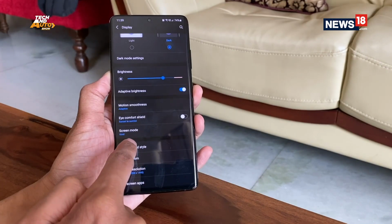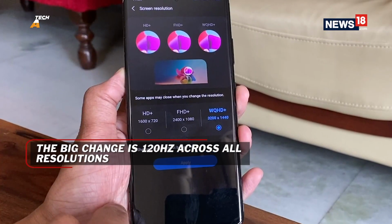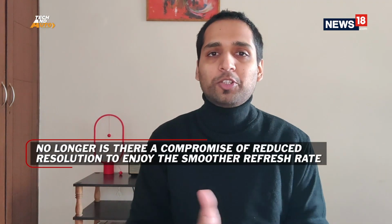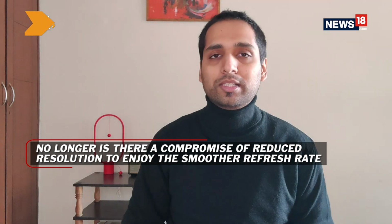The big change, however, has to be the 120Hz refresh rate, which is now available across all resolution options available to you. Last year's phone, if you wanted the 120Hz refresh rate, you had to switch to a full HD resolution. That compromise no longer exists, so that has to be the biggest upgrade in terms of where the display really stands.